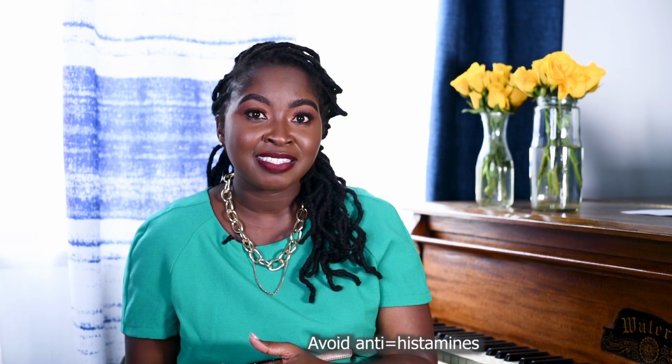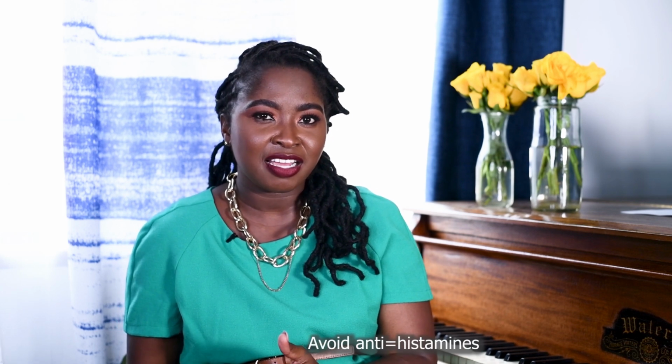Point number two, which I actually didn't know, is that you're not supposed to use antihistamines, just the medication that adults actually use, like Zyrtec, etc. Those antihistamines, you're not actually supposed to use them unless prescribed by the doctor. Even after my visit to the hospital, the first question they asked me is, did you give the baby anything? I hope you didn't give him antihistamines. So avoid such medications, especially for small babies, unless your doctor advises.